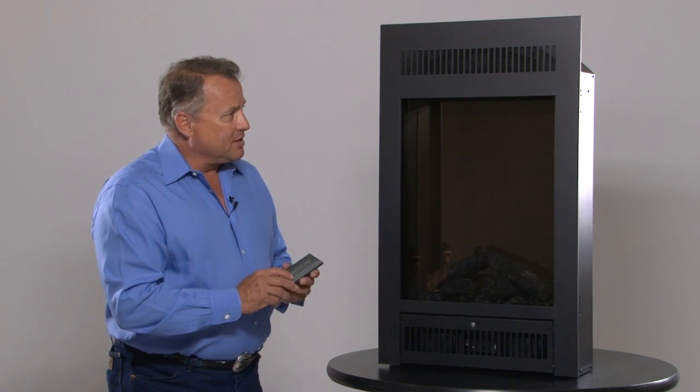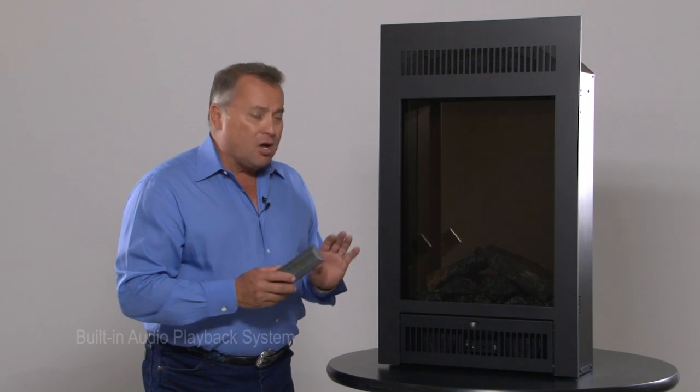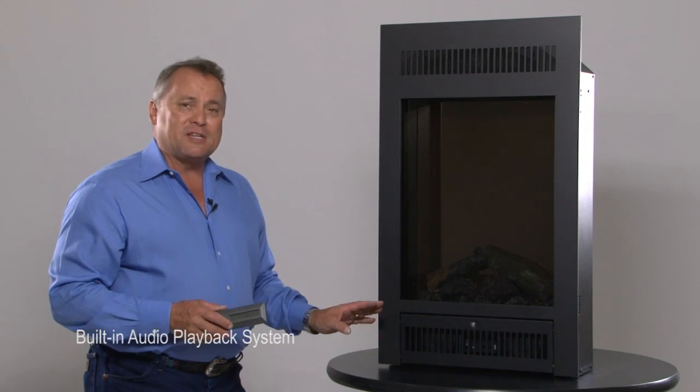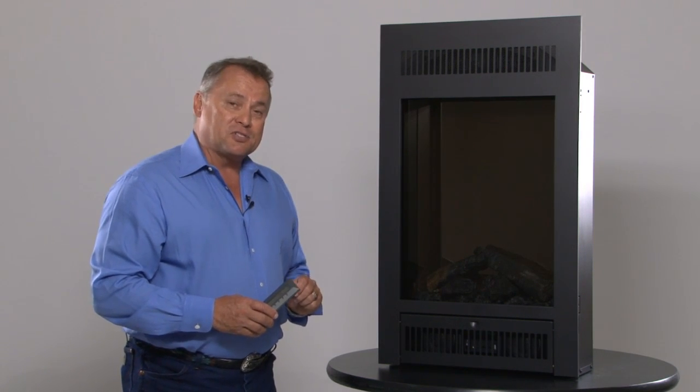The last feature is one of the most unique features on this fireplace. It is the audio system. There's a 25-watt amplification system. It's got great fidelity, two 4-inch speakers, and you can utilize any handheld audio device you've got in this particular unit. I'll show you how that hooks up in just a moment.